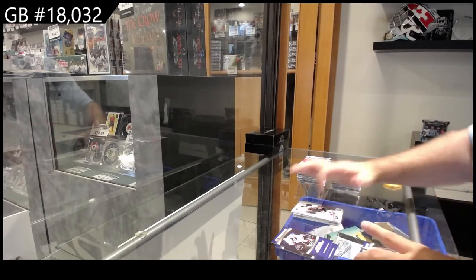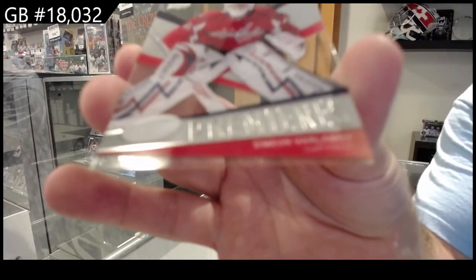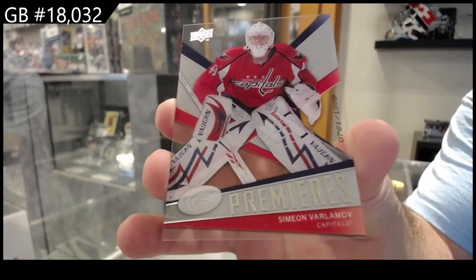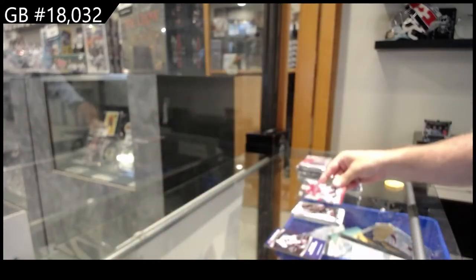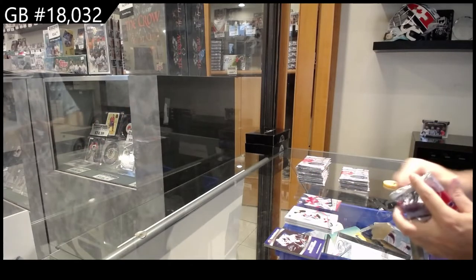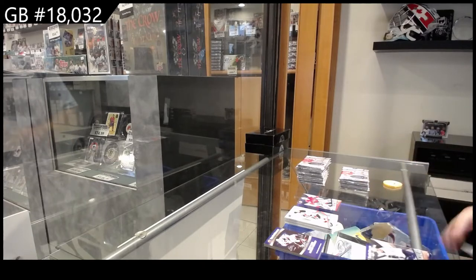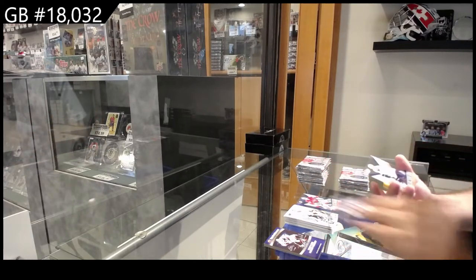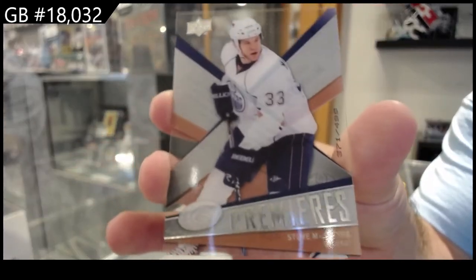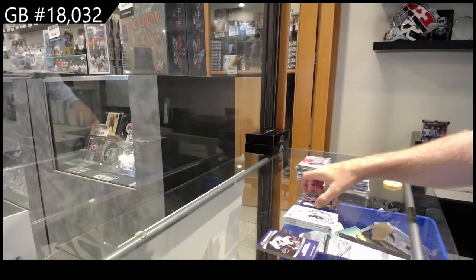We've got an Ice Premiere, 1999 of Varlamov for the Caps. Semyon Varlamov. That's actually not a bad rookie. We've got a number 2/499 for the Oilers of McIntyre. McIntyre for the Oilers.